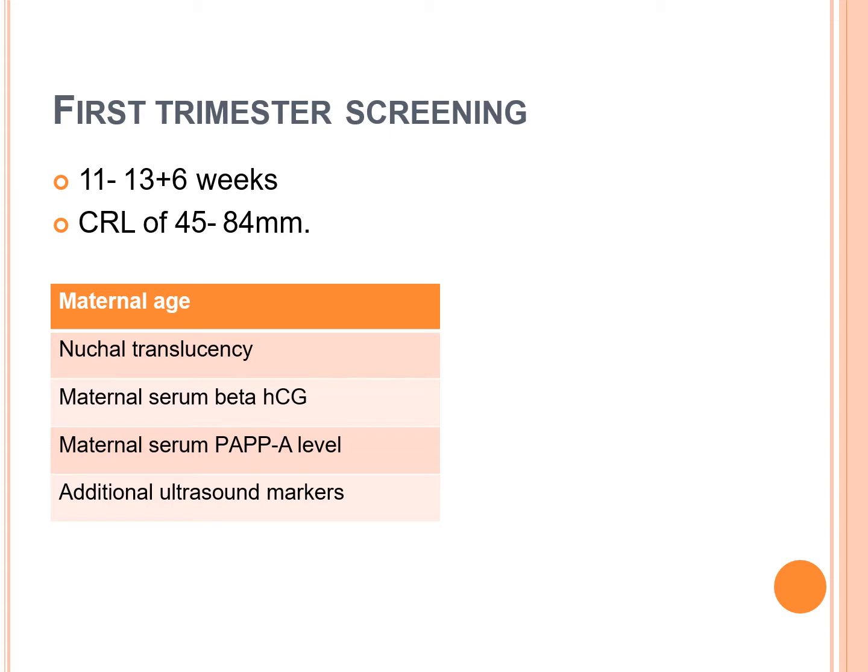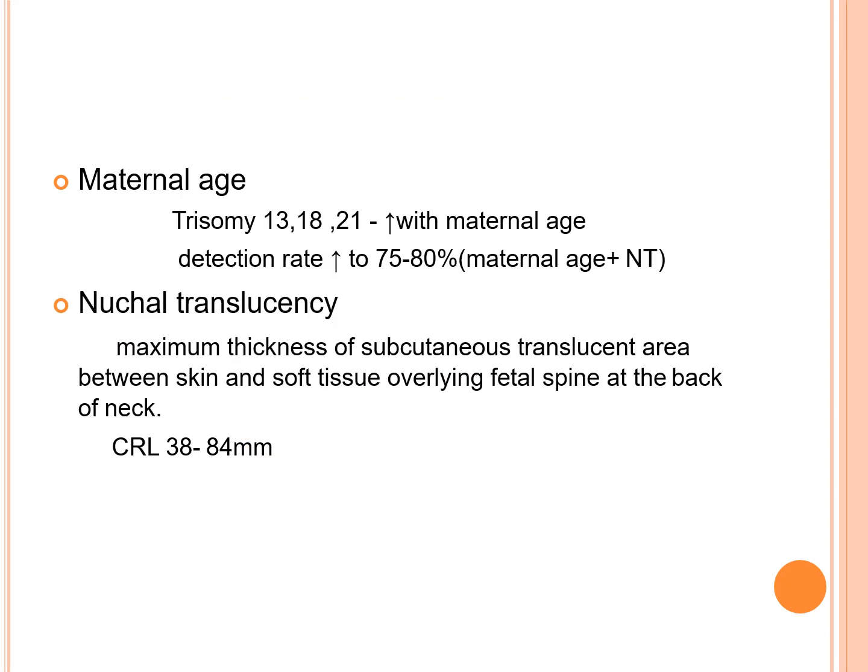is more than 84. طبعا ال first trimester combined test بتكون من maternal age, nuchal translucency and some biochemical markers اللي هم ال HCG وال PAPP-A. Of course, we have some other soft markers for the chromosomal abnormalities other than these tests, but it's beyond the scope of 5th and 6th year medical students.